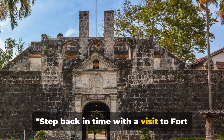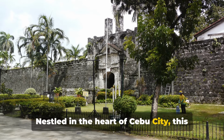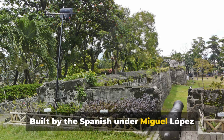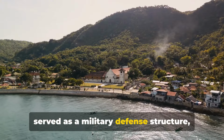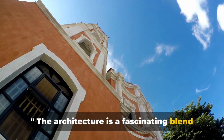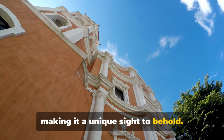Step back in time with a visit to Fort San Pedro. Nestled in the heart of Cebu City, this centuries-old fortress is a testament to the city's rich past. Built by the Spanish under Miguel López de Legazpi in the 16th century, it served as a military defense structure, shielding the city from pirates and other invaders. The architecture is a fascinating blend of Spanish and native design elements, making it a unique sight to behold.